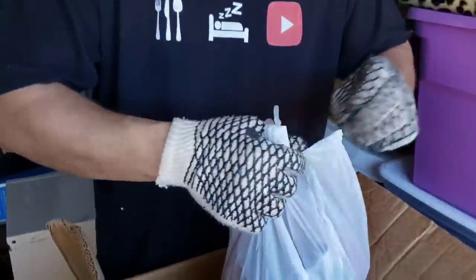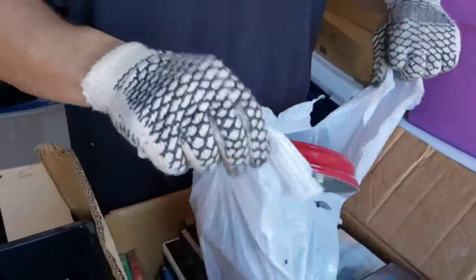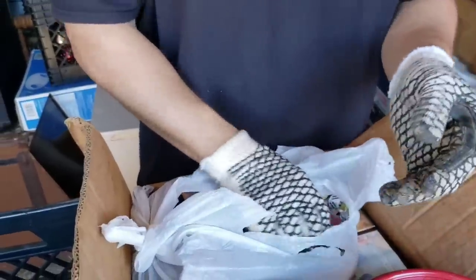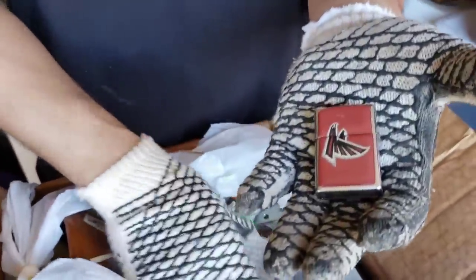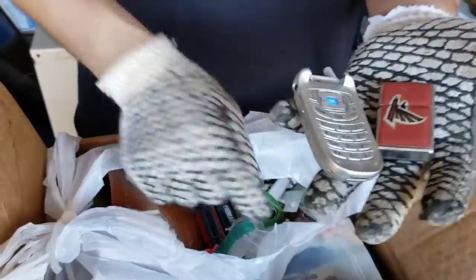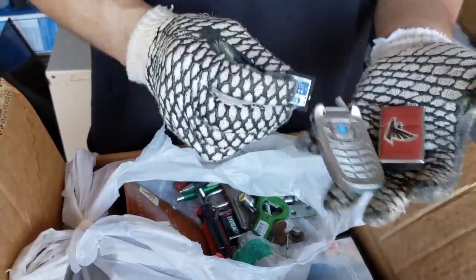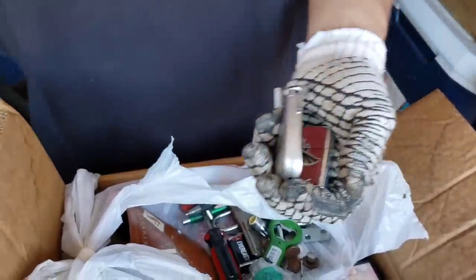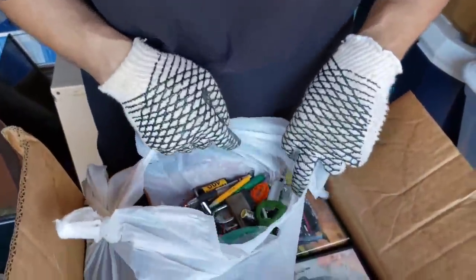All right, let's see what's in this bag here. We got a clock. We got, ooh, look at this. There's a lighter for your lighter lot. Nice, there's a flip phone. At least flip phones are coming back. Oh, nice. Here we go. We got a memory card. All right. Okay. Let's set that aside. That'll be for Sunday night.